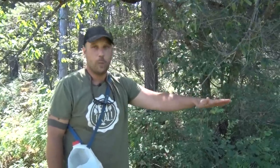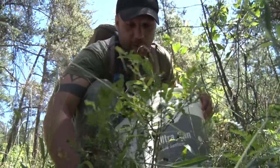So if you're not finding them in the sun, come over to the shade line. A lot of times in the shade, they're about a week, week and a half behind what's in the open sun. Plus, it's cooler in the shade. So if it's a hot day like this, picking in the shade is much more relaxing than picking in the sun.